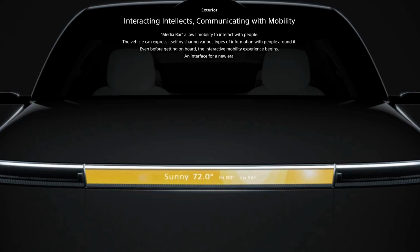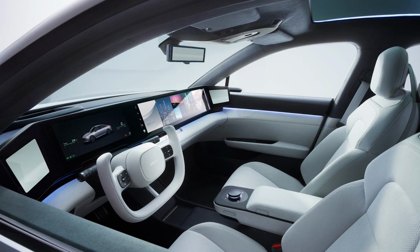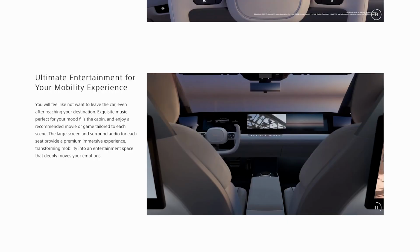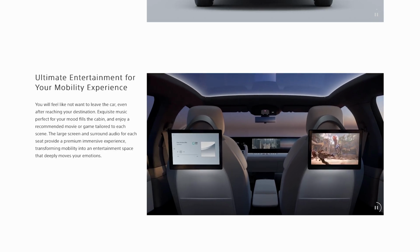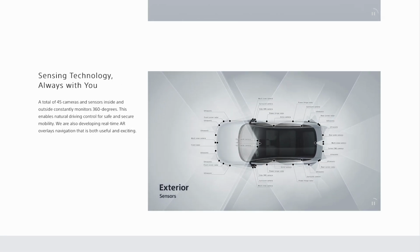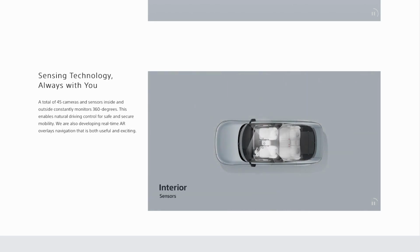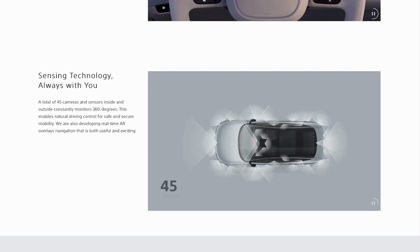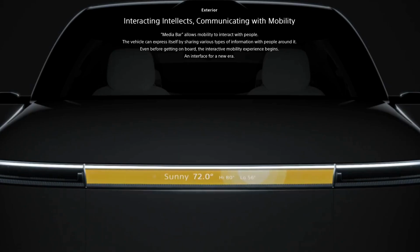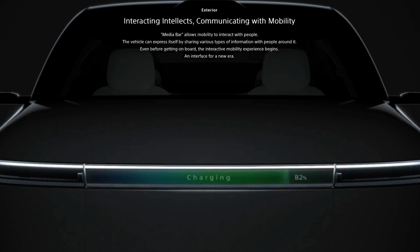And inside, it looks pretty production ready too, with full width screens there. But sadly, there's no mention of whether or not there's a PlayStation inside. But they did say that passengers will have all kinds of entertainment options. It also will have 45 cameras and sensors for its safety tech package, and they claim it'll be capable of level 3 autonomous driving in some situations, likely just on the highway. And they didn't share very many mechanical details. The gauge cluster shows it'll have over 234 miles of range, at least in this concept here.